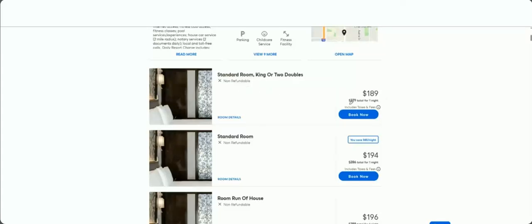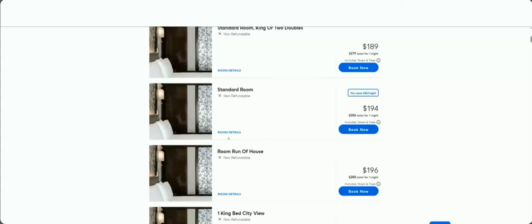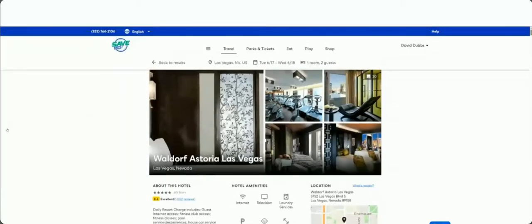Okay. Now look, $279 for one night. That includes all taxes and fees. All right. You can scroll down if you want to look at names like One King City Bed, City View, and that is $283 total for one night. Okay. Now I want you to notice something. What we did here is I went and look, Tuesday 6/17 to Wednesday 6/18. This is the Waldorf Astoria, Las Vegas.